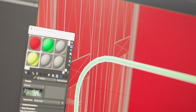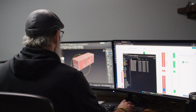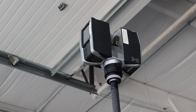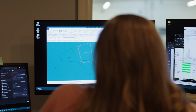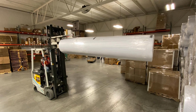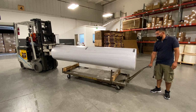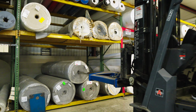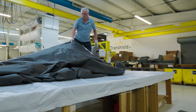Every cover is developed in a 3D environment using customer-supplied 3D models, scans from Transhield's on-site scanning service, or basic 2D drawings and measurements. Rolled materials are then delivered to one of our production facilities, Acuna for high-volume industrial and marine orders, and Elkhart for military contracts and special projects.